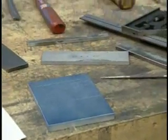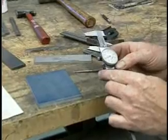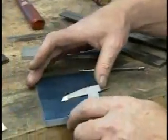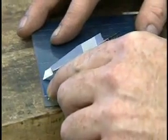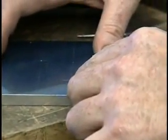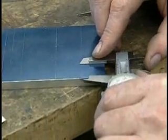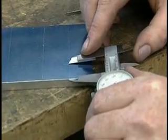Another way of scribing lines that's reasonably accurate is to use a caliper. I can set this caliper to a desired dimension, so in this case 1 inch, and holding one of the jaws up against the side of the part, I can use the other jaw as a scriber. This is a very convenient, very fast way to lay out a part. Disadvantage with this is that because you have to have one of the jaws slightly below the surface, it's difficult to get a very accurate dimension here.